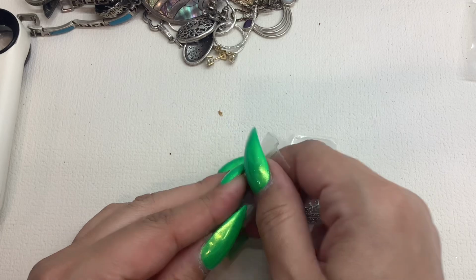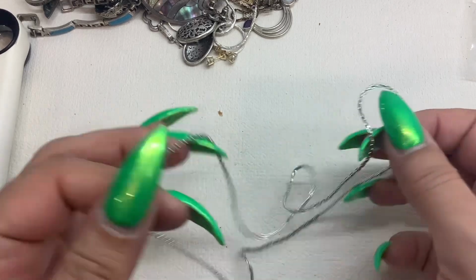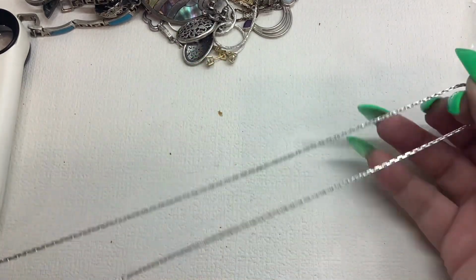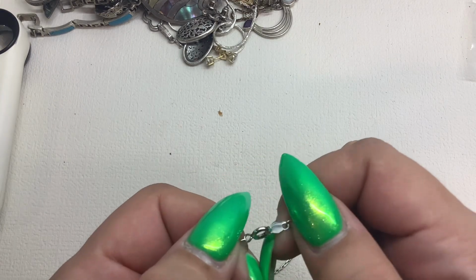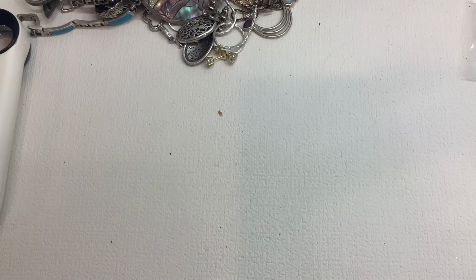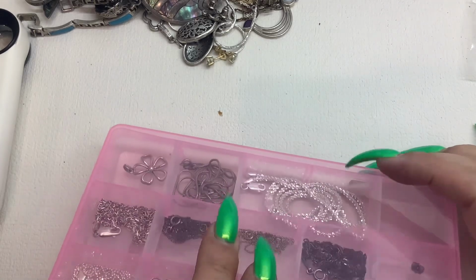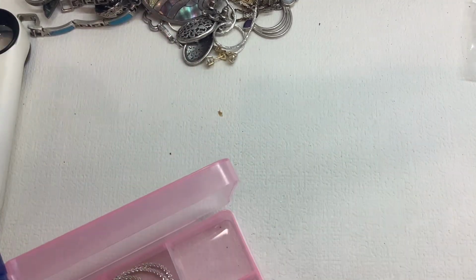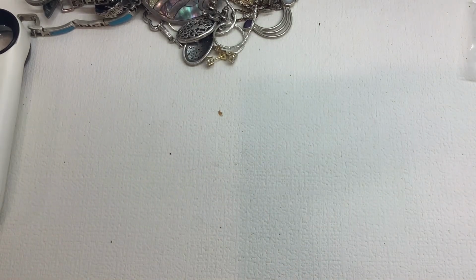So it's really great to get chains at these dealers because, like I mentioned, you're paying by the gram and chains can be very light, so you can get a really good deal on some sterling chains. So this one's marked. But like I said, the chains are for my business to add pendants to. So this one's 24 inches. Okay, so that will go in my little chain box here. Isn't this fun? You guys get to see what I bought and organize everything with me.